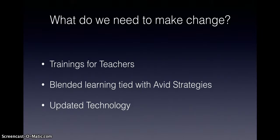We need to update our technology. So while some of it is new, in the past couple of years, it has become outdated in the sense of what it can provide. The netbooks that we have, the processors need to be updated. It just takes too long for them to get onto the internet. The iPads we have, the Chromebooks, the desktop computers, those are all great, but we just need to update the actual netbooks or get rid of them and just get all iPads.